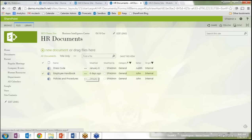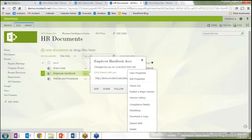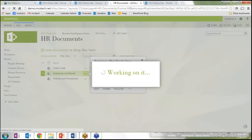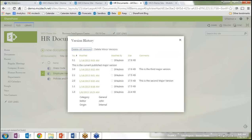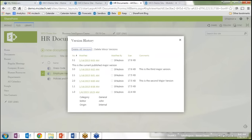Now, document libraries also have other features, and I'll go into versioning now. If I click on the ellipsis and the second ellipsis, and then click on version history for the document, it's going to show me how it controls the different versions as this document is updated and changed. So you'll remember on the file share, I had V1, V1.1, V1.2, V2.0, and there was a naming convention for how I managed which version was the most current version. It's kind of similar with SharePoint, except that it's all stacked on top of each other.